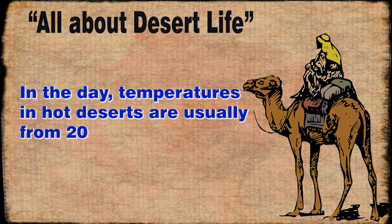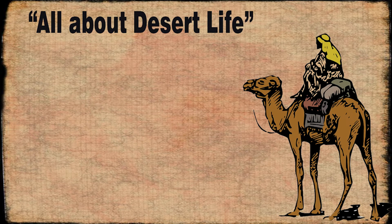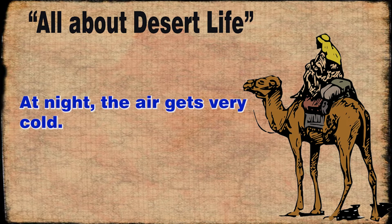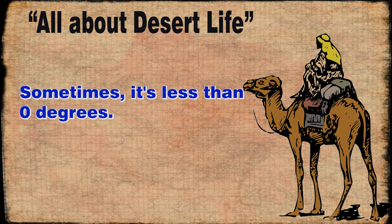In the day, temperatures in hot deserts are usually from 20 to 35 degrees centigrade, but temperatures can be more than 50 degrees. At night, the air gets very cold. Sometimes, it's less than 0 degrees.